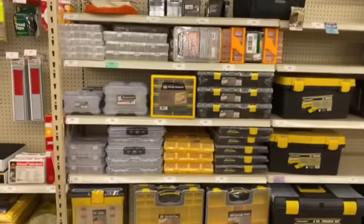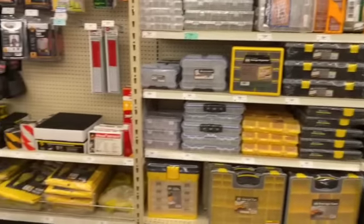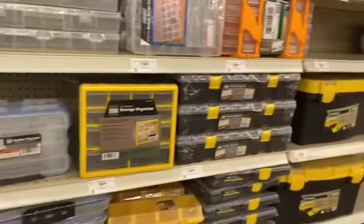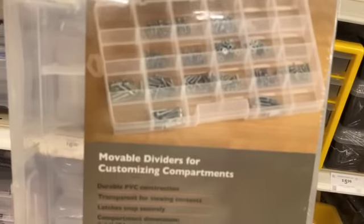Harbor Freight also has lots of smaller plastic storage containers that are very, very helpful for sorting little items. I found one here that is a 24 compartment container, and it is $3.99. I think that's a very good price.